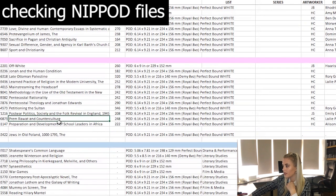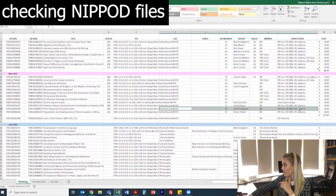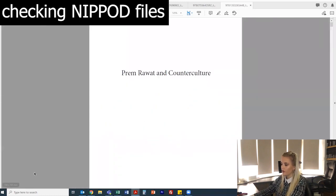Prem Rawat and Counterculture, should be 234 by 156 millimeters, 248 pages. And the corrections were just the paperback line, the paperback ISBN, and then the island address being added again. So we can scroll over here and it's 234 by 156, that's fine.